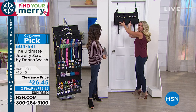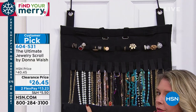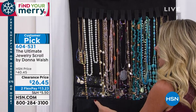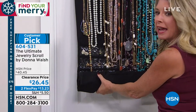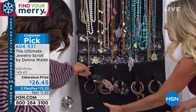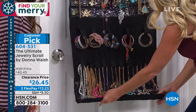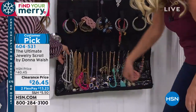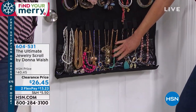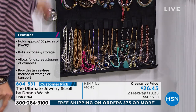But wait for this. Check it out. Here we come. Michelle said 150 pieces of jewelry. There we've got a spot for rings. We've got a spot for our long necklaces. We've got a spot for our earrings. I'm only halfway done. I'm gonna keep going. I've got more areas here for my big, huge bracelets, bangles, all of that stuff, chokers, and then more pockets down here for my earrings. I kid you not, more than 150 pieces are going to be stored in here.